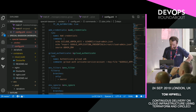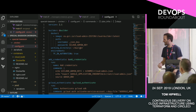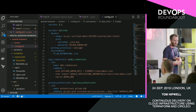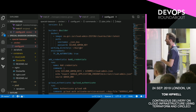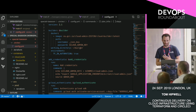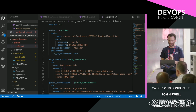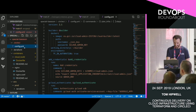We use CircleCI extensively at Bulb. Pretty much every single repo internally has a CD pipeline defined. All of them get executed by CircleCI. All of them deploy into GCP. The construct that CircleCI uses is a YAML config file. What really irritates me about this is that the file extension is .yml.